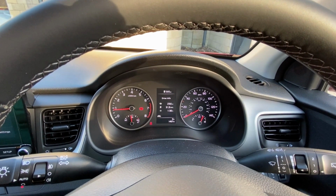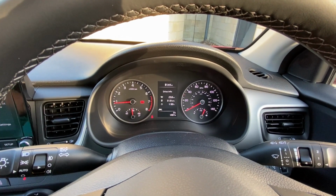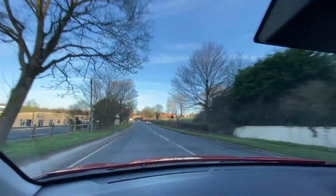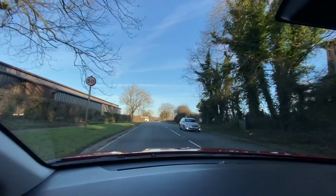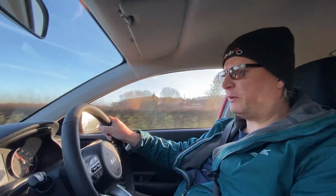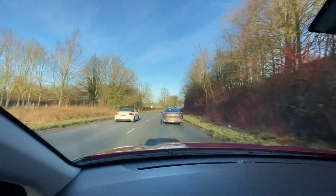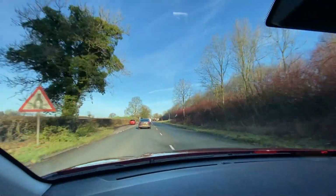So there you have it. We've arrived at Booths in Carnforth and we've now got 31.9, and I think it was around 28, so that's not bad for about 4.5 miles. Still pretty rapid with a full boot of shopping and 3 up. Refinement in the cabin, no wind noise, a little bit of tyre noise. But that's more to do with the road, isn't it, rather than anything else. Visibility good throughout as well. Still got pull in 6th gear.